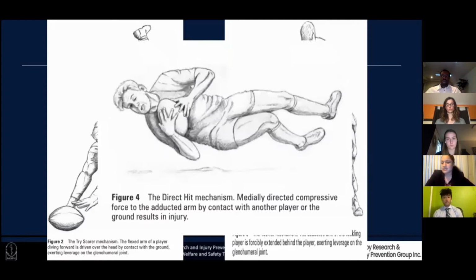Lastly, we have the direct hit, or the direct impact as it's sometimes referred to within the paper. And this was characterized as the ball carrier taking a direct impact to the shoulder as a result of the player tackling them, or a direct hit to the shoulder as a result of being tackled, and that impact occurring with the floor or ground. The arm is in an abducted position as it's holding the ball, and it faces internal rotation and a medially directed compressive force when making contact.